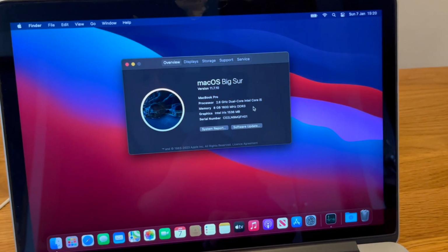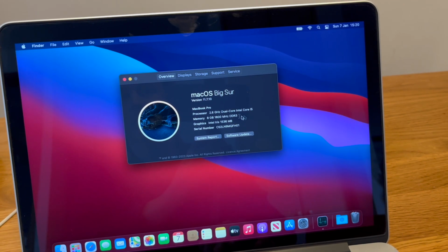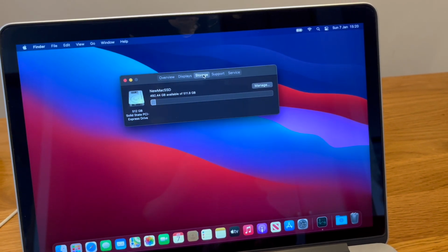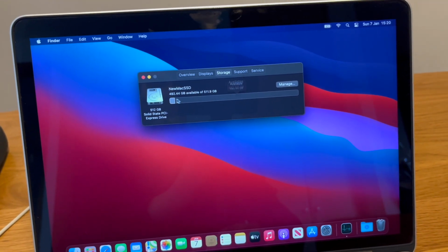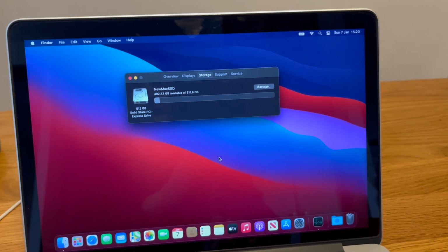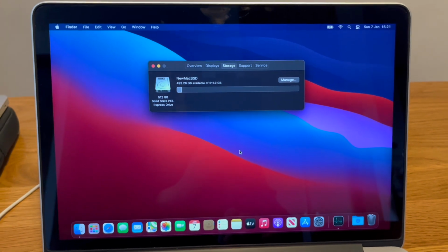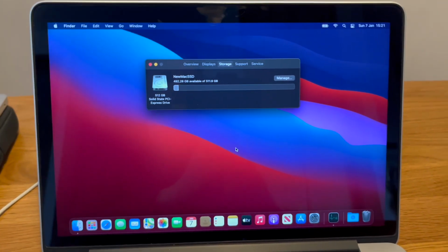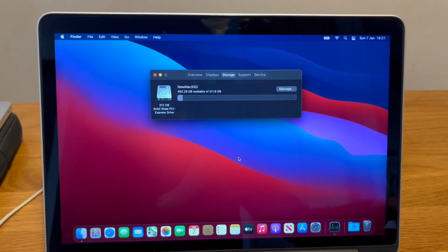So you see there, I've got a MacBook Pro running Big Sur again now, 2.6 GHz dual core i5, 8 GB of RAM, storage. There we go. New Mac SSD, loads of space left because I have just started it up with a fresh install of Big Sur. I do plan to put Windows back on this because that's primarily what I was using it for before. I'm kind of hoping Windows wasn't the reason why the old SSD died, although I don't really see how.